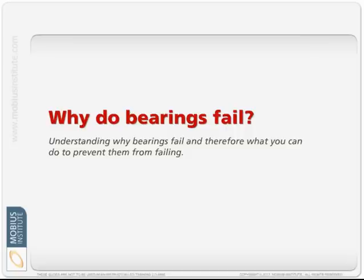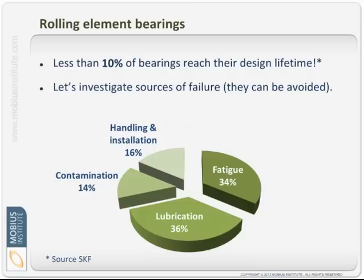I think it's fair to say that unless you understand why they fail, it's pretty hard to prevent those root causes of failure. Now, the numbers presented here were from a study by SKF some time ago. You may see different studies with slightly different figures, but basically there are four main causes of bearing failure. One of the key numbers, which again you may see slightly different numbers reported in different places, but a vast majority of bearings, rolling element bearings, do not reach their design lifetime.